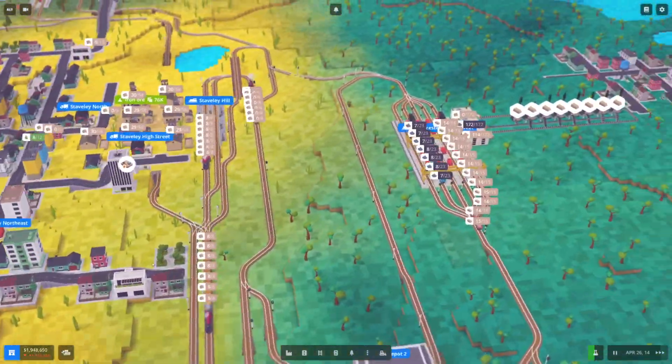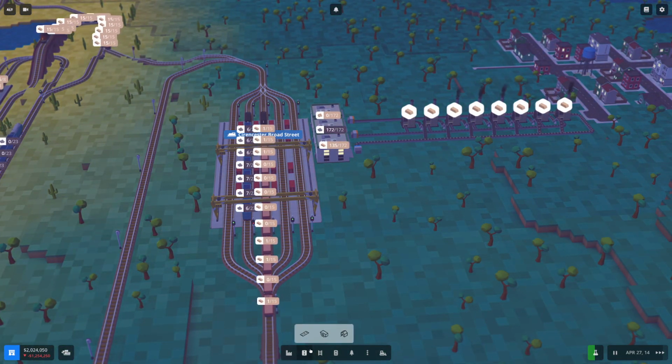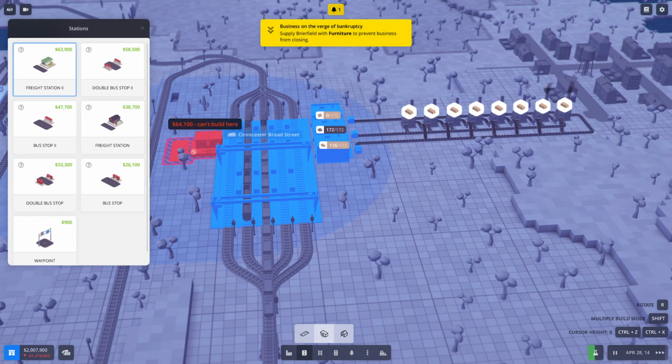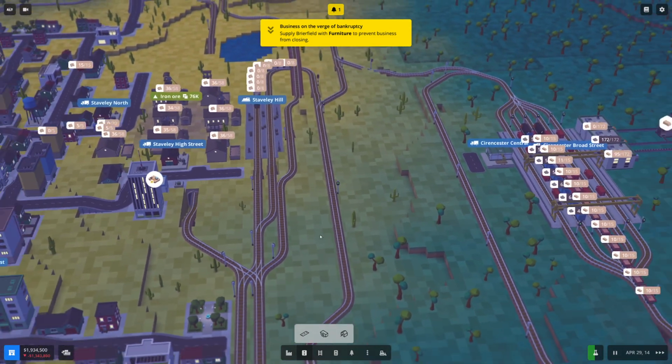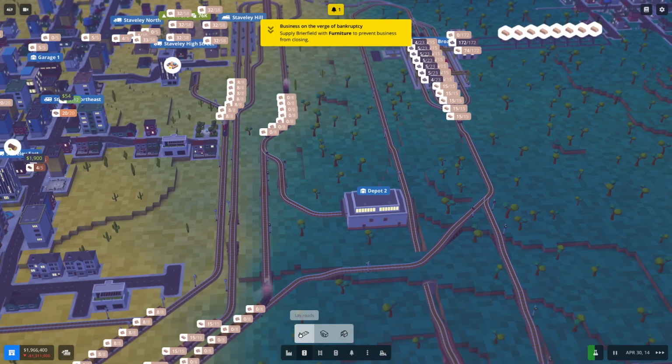The other thing that I'm going to start doing as well is delivering iron bars to key locations from this place. Freight station level 2, let's get that in there. Yeah, so we're going to start delivering iron bars to key locations.